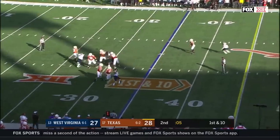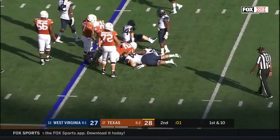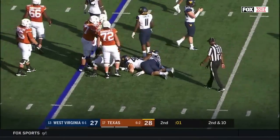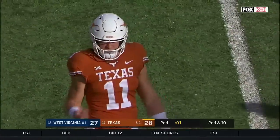Hallinger underneath and incomplete with a second remaining. Daniel Young couldn't hold on.